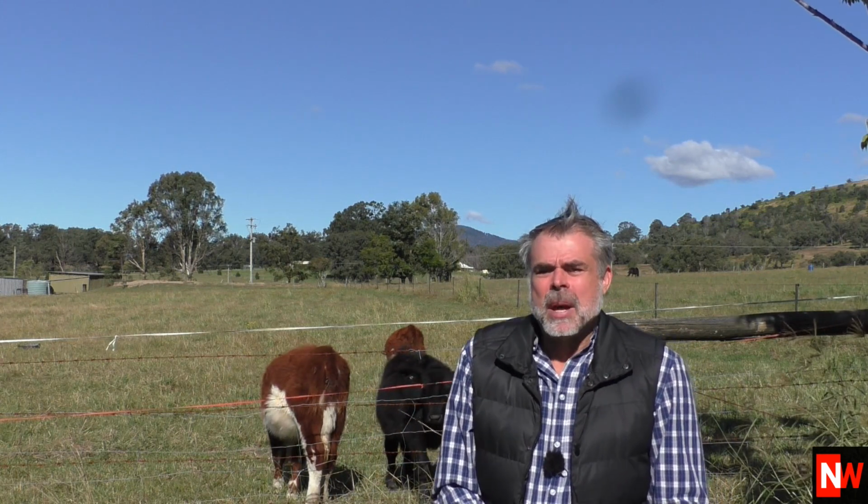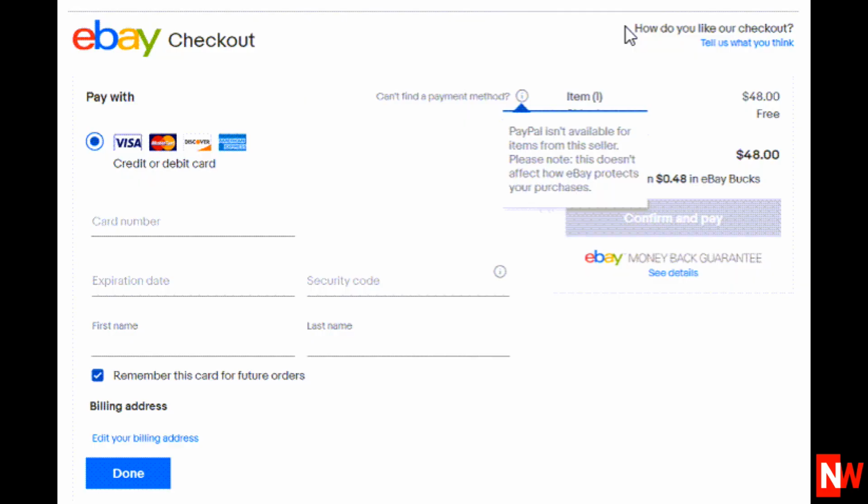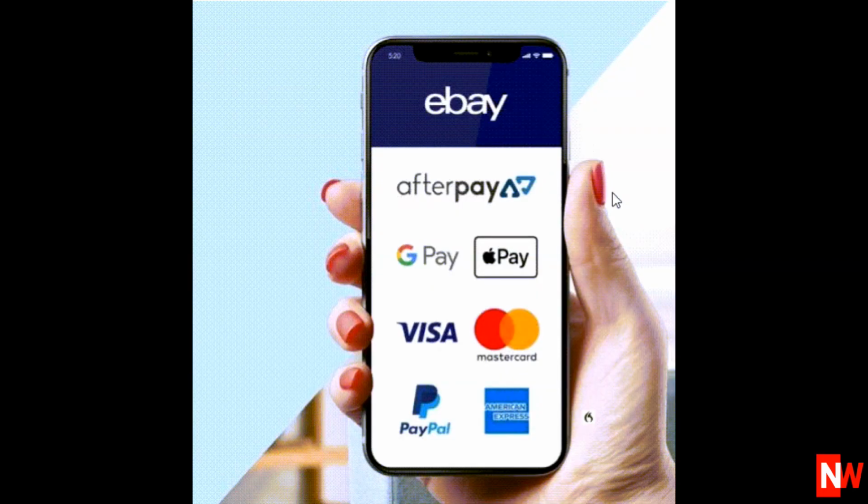So eBay managed payments, it's not new. It was first rolled out in 2018, and eBay accepted their first credit card payment on the 24th of September 2018. If you're not already registered for eBay managed payments, then the only way buyers can pay you now is by using PayPal. When you enable eBay managed payments, your buyers will also have the ability to pay with Visa, MasterCard, debit cards, American Express, Google Pay, Afterpay, and shortly gift cards. And yes, they can still also pay via PayPal.